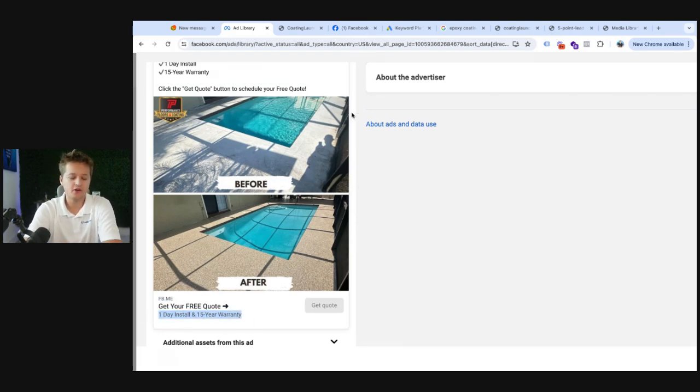So when people see that, they're like, okay, I want this done in 1 day. This is a good warranty. Seems like a good company. Let's click forward. Right. So the goal is to get as many clicks as possible from the ad. Okay. So that's the anatomy. That's what makes up the ad. Hopefully that makes sense.